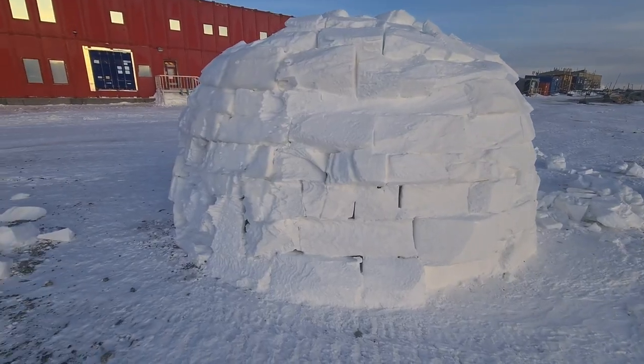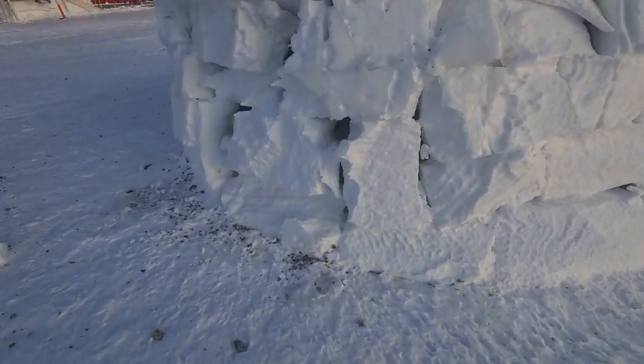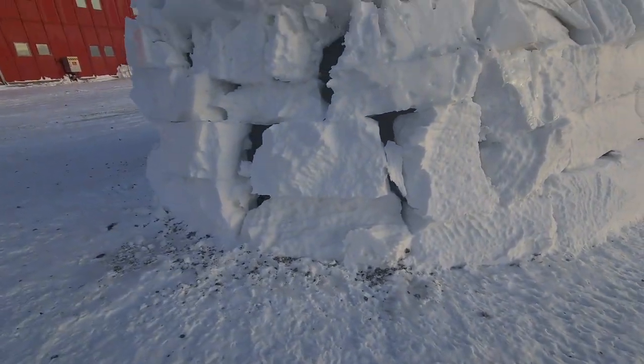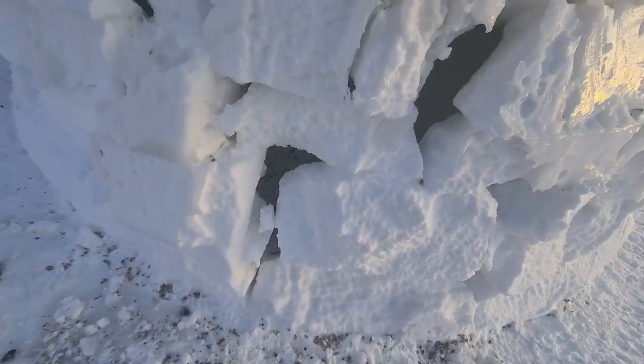So this is what happens when you get 150 kilometer an hour winds. That igloo's now got holes in it. It's literally sandblasted the snow and ice away. We've had 150 kilometer an hour winds and little rocks have been picked up and just sandblasted the hell out of the igloo.